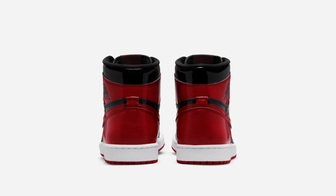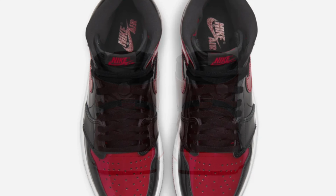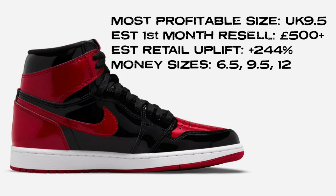In terms of money sizes, the UK 6.5, the 9.5 and the 12 are all going to give you decent returns, but let's be honest, any size in this sneaker is going to give you very good returns indeed, so it doesn't really matter that much. And if you want to know what the golden size is, I would go for a 9.5 because that's probably going to be where you get the best return overall. Now once this sneaker hits general release to the public, I'm anticipating that price of £350 to actually rise even more, probably to about £500 in the first month or so. So lots of opportunity with this sneaker indeed.